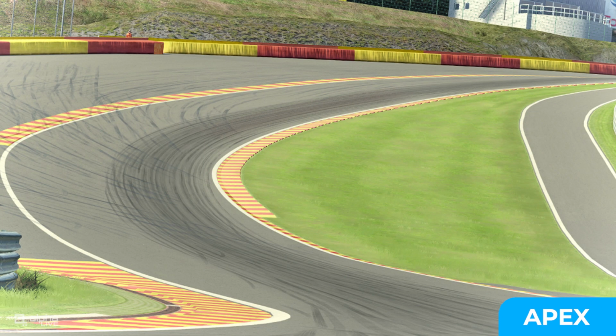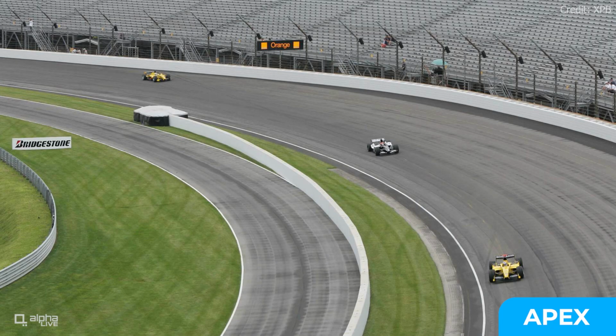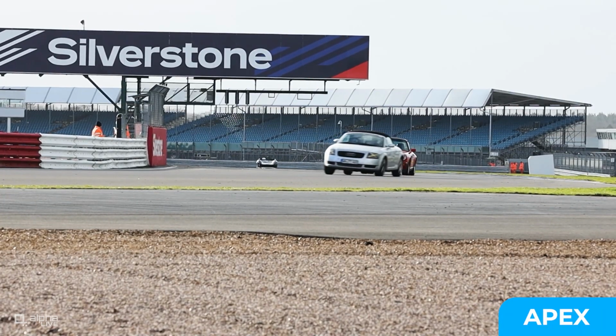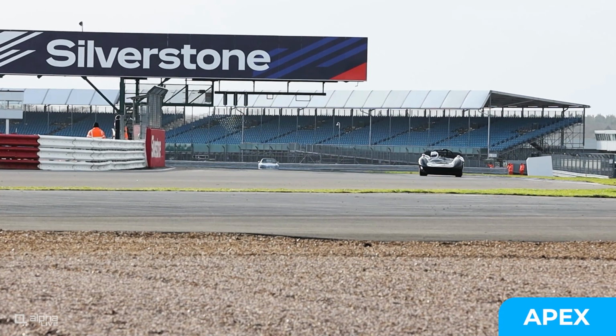Apex. The apex of a corner is the corner's neutral point, the point at which a driver will go from entering a corner to exiting it. This can be brief in the case of a chicane, or longer as is the case at Turn 13 at Indianapolis Motor Speedway. During the apex, the weight transfer is mostly concentrated to the outside tyres, and the apex is the slowest part of a corner.